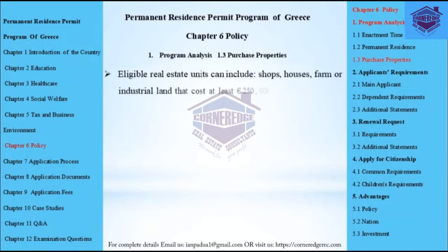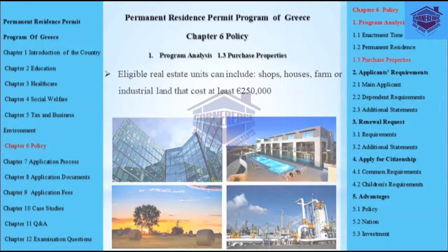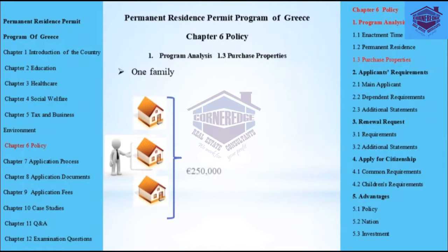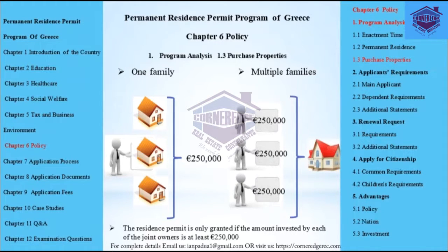Eligible real estate units can include shops, houses, farms, or industrial land that cost at least 250,000 euros. One family is eligible to purchase more than one property for their 250,000 euros or more. Additionally, multiple families can combine their investments to purchase a property. The residence permit is only granted in this case if the amount invested by each of the joint owners is at least 250,000 euros.